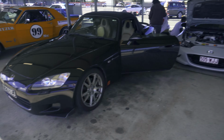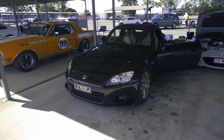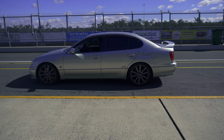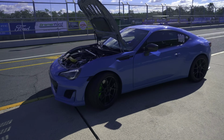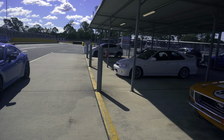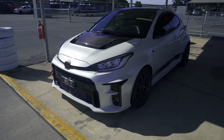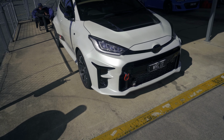We've got the old MX5 bay here with an S2000. Bloody good, boys. Bloody good. Got the old Mustang. We've got the GS300. Not bad, not bad. Not your normal track car, lads, but holy. And we've got an 86 here as well. Or a BRZ, one of the two. Little Civic Type R. Well, not a Civic Type R, just a Civic. Another GR Yaris. That's pretty top notch. It's got a carbon hood on this one.